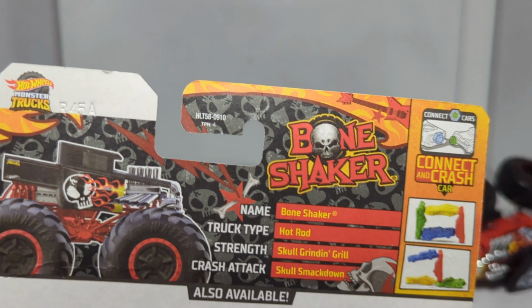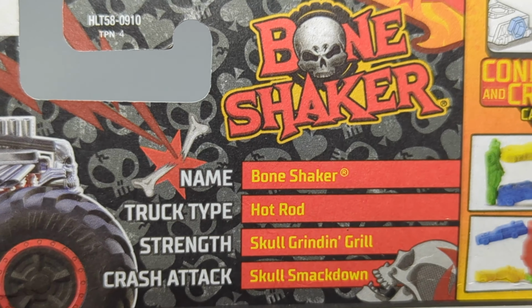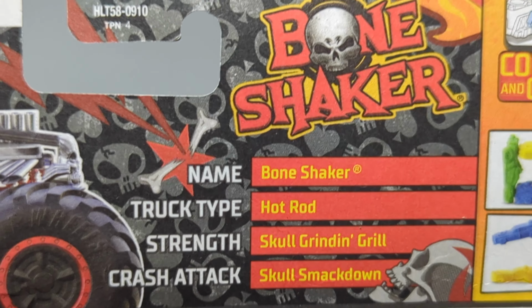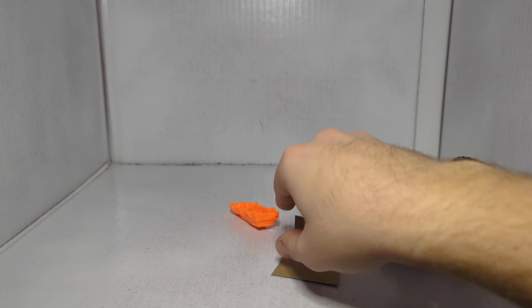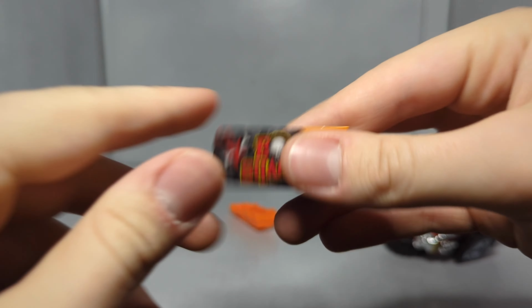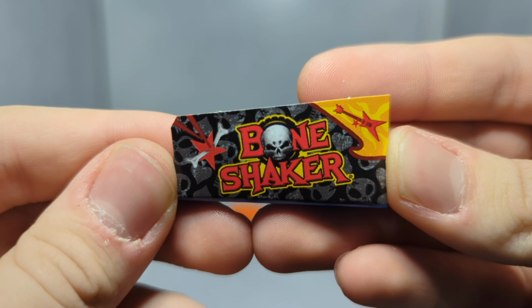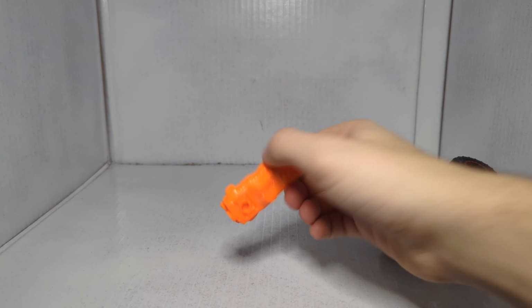Okay. Alrighty, so the name is Bone Shaker. The truck type is Hot Rod. The strength is Skull Grinding Grill, and the crash attack is Skull Smackdown. Pretty simple little stats for the skull grill that the Bone Shaker is known for. Here's the nameplate. I really do like the nameplate for Bone Shaker. That looks really freaking cool. And then, we got an orange Cruise Bruiser once again. So that is awesome.